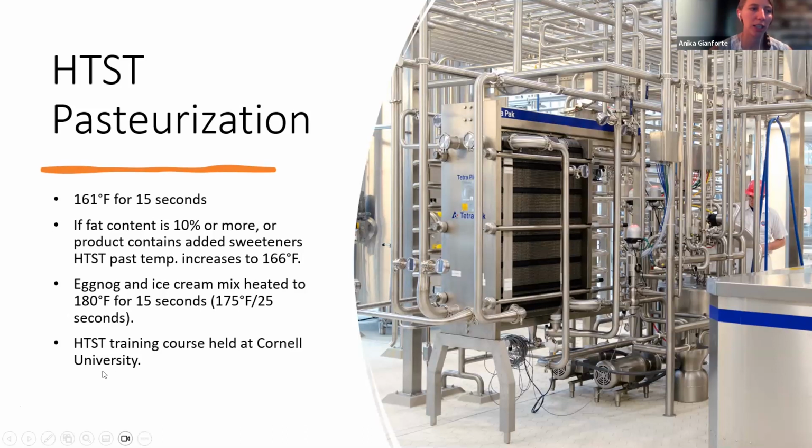Again, there's training specific to this type of pasteurization at Cornell. So these are much more expensive units, but they're also much more efficient. So it's going to depend on what your business plan is on whether or not you'd go with a VAT pasteurizer or HTST. More often than not, for startups, we see VAT pasteurizers.